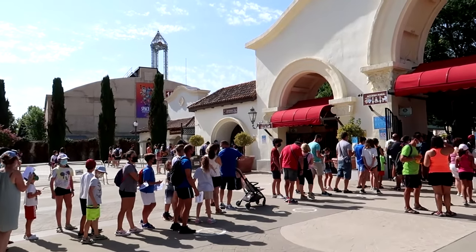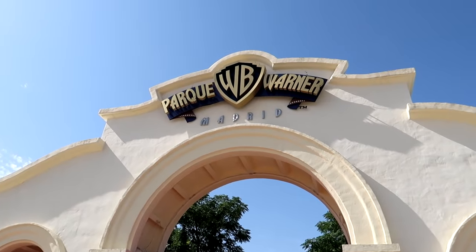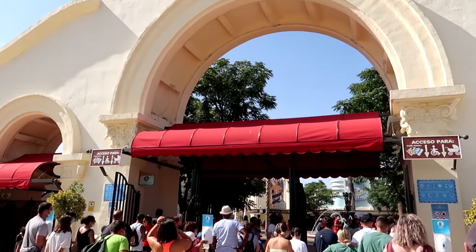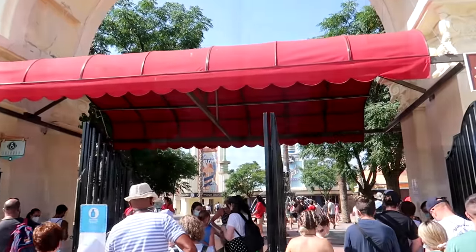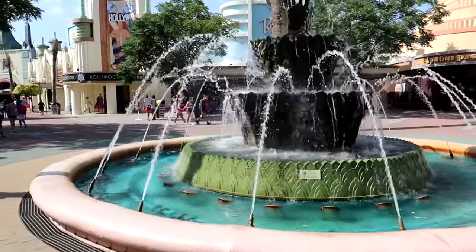Here we go then. So it's just gone 11:30, the turnstiles have opened, and it's time to enter Parque Warner Madrid for the first time in over 5 years. Love the entrance though to this park. Nice fountain when you get inside as well. Love it. Right, best get my ticket out. Welcome to Hollywood, everybody. Oh yes, really nice fountain package.